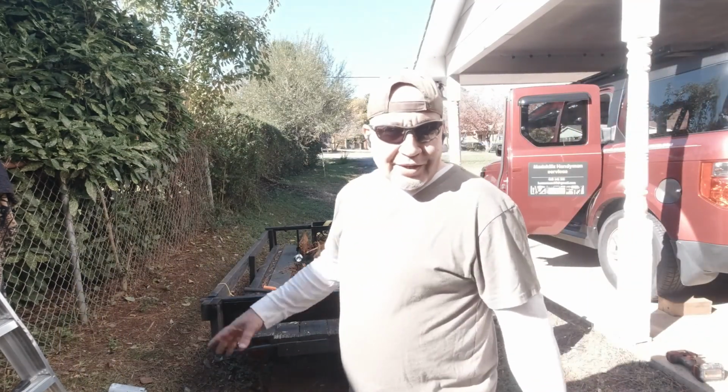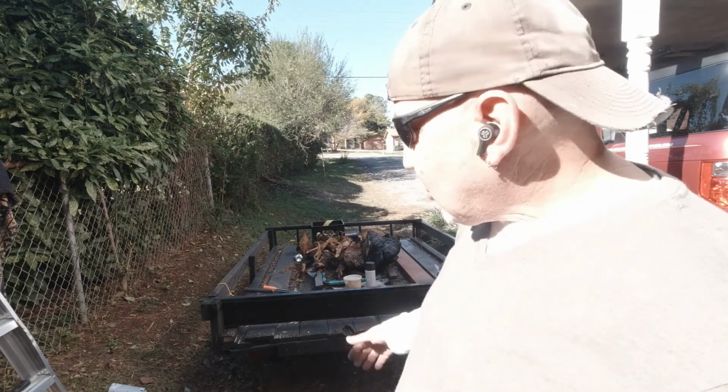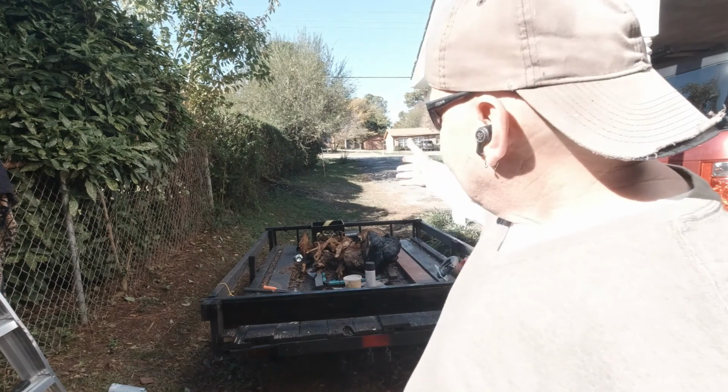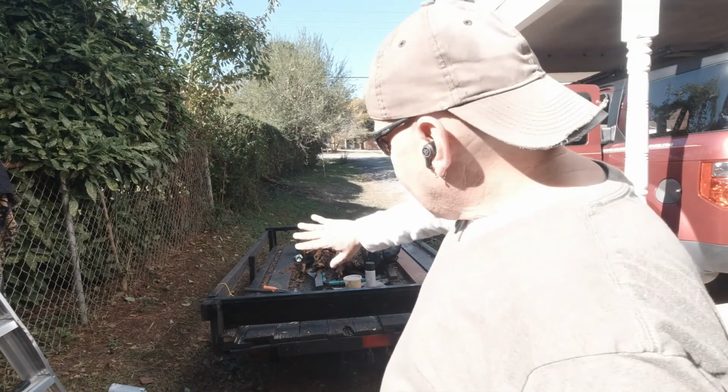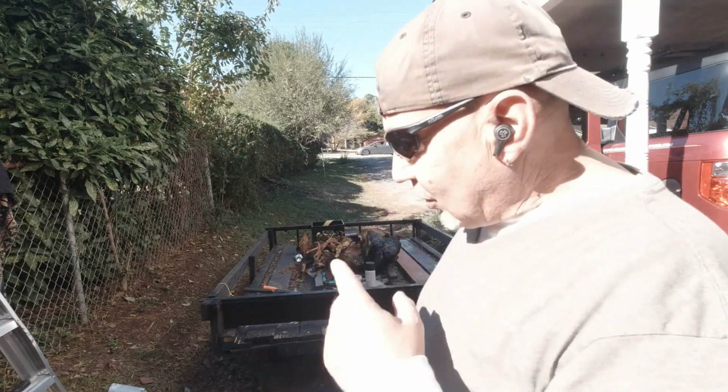Alright, well that's one little task out the way. I like it. It's just something to hold anything. I'll throw a tarp over it and I'll tie the tarp down and whatnot. So the next thing I wanted to do was work on this ladder over here.